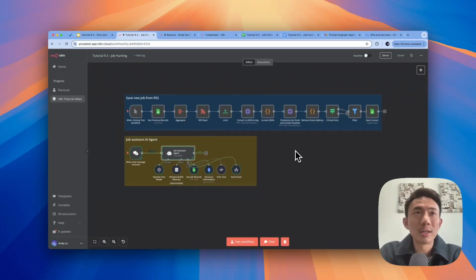Okay, so let's dive into the workflow one by one. Here is the first workflow. For this workflow, we are getting the latest job post from the LinkedIn search, from the RSS, and then we are going to get the contact details like the email, and also the company summary and company description from Perplexity using the Sonar Pro API. And then we'll save the contact information into the Google Sheet if the email exists.